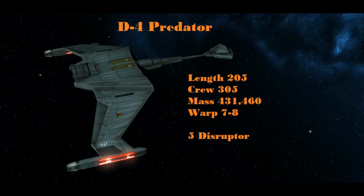So obviously the mass of 431,460 is several times larger than what I just stated to you guys. So I just want you guys to be aware of that. The manual will say something slightly off, and I'll give you guys that information, and then I'll show you the conversions, what I've done with the formulas. And with that being said, let's move on to the D3.